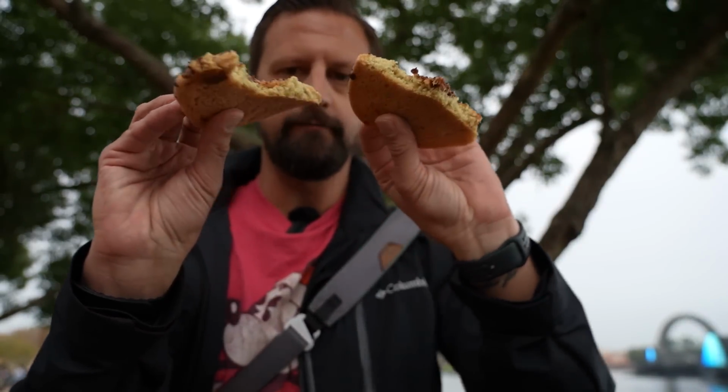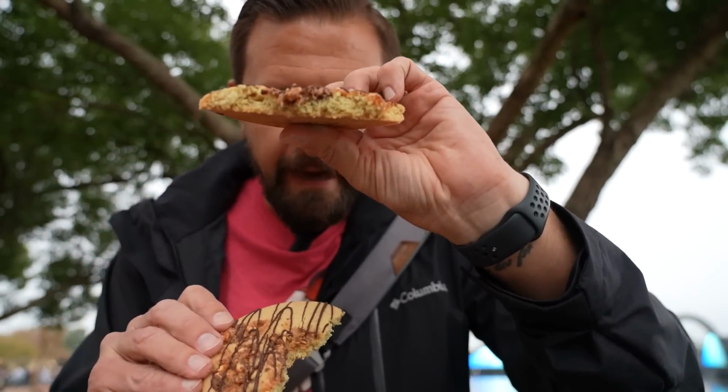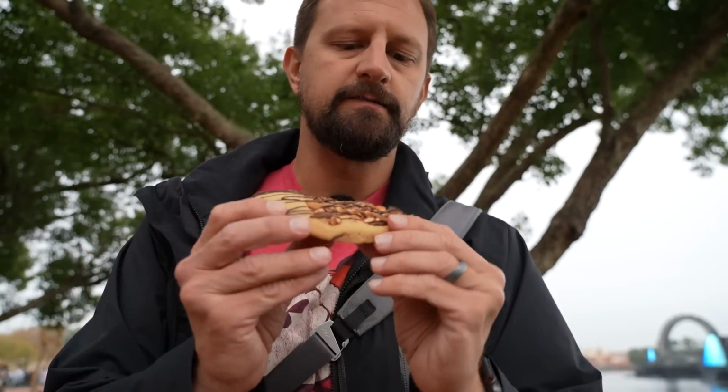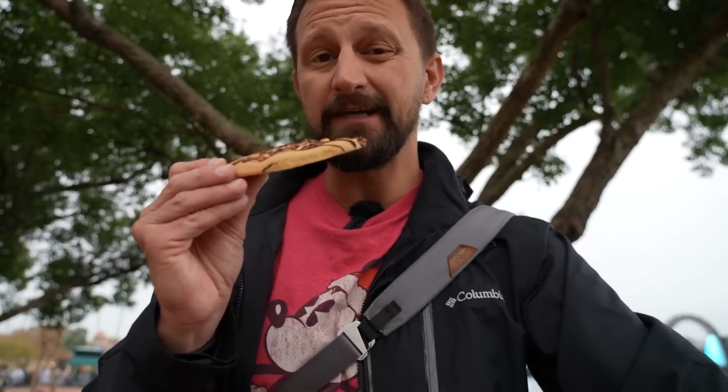Ooh, yeah, it feels very moist. So the Snickers don't go down very far. They're just right on the very tippy top. I gotta get some Snickers in there. I do like Snickers, so I think that this will be good. Let's give it a try.